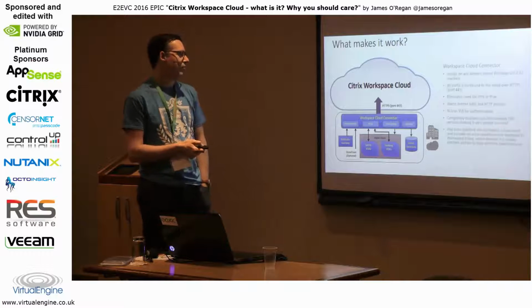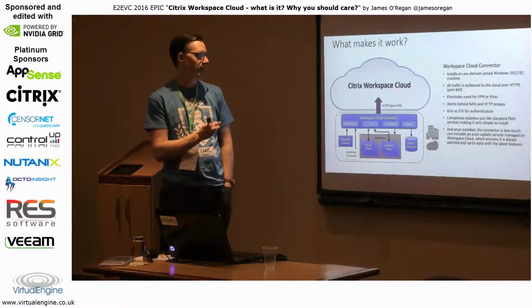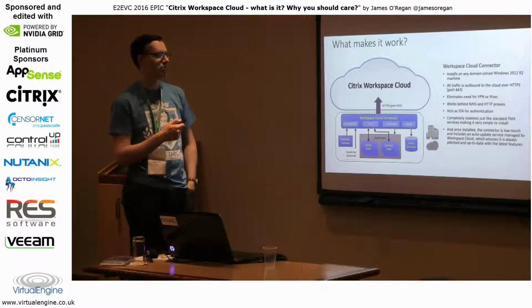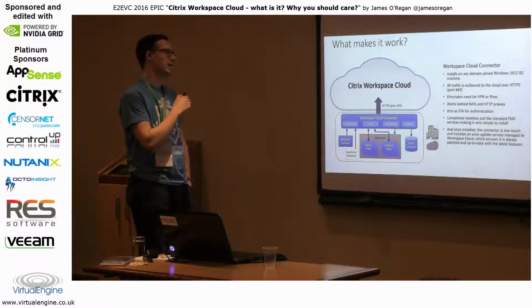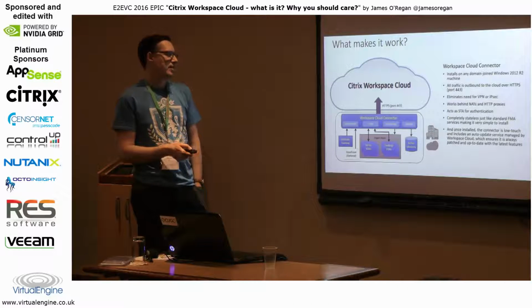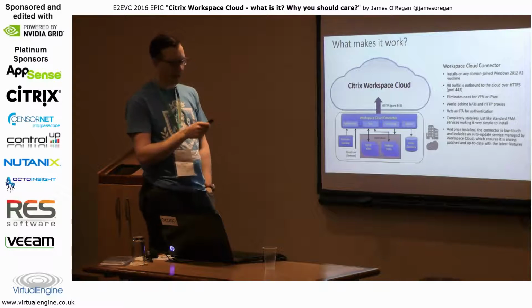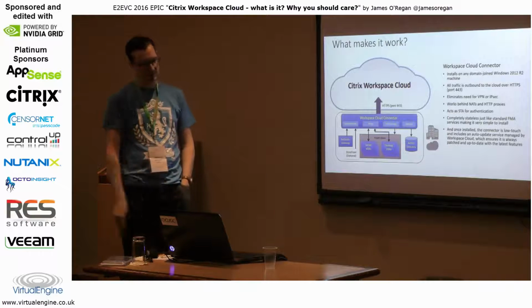So what is the Cloud Connector? It's an agent which installs on a domain-joined Windows 2012 R2 machine. All traffic is over HTTPS, so 443. There's no need for VPN or IPsec. You can work behind NATs and HTTP proxies, and it accesses your AD for its authentication. So it's completely stateless, just like FMA, and it's very simple to install. Once it's installed, it has its connection to Citrix Cloud, and you don't have to touch it. The updating is done via Citrix Cloud.